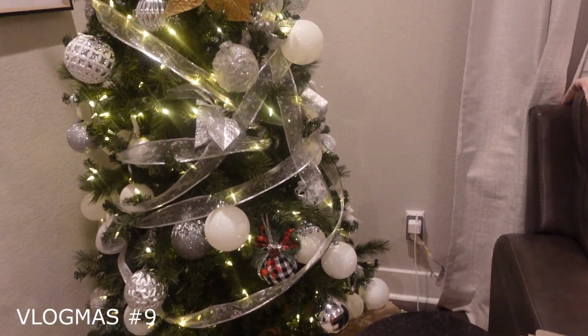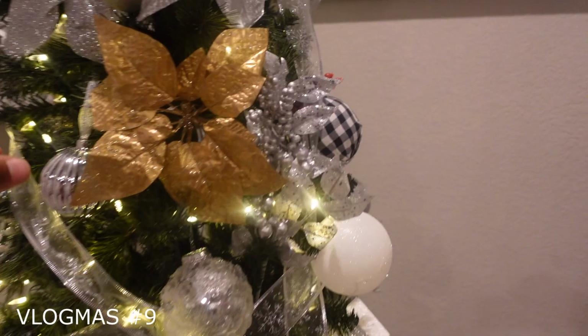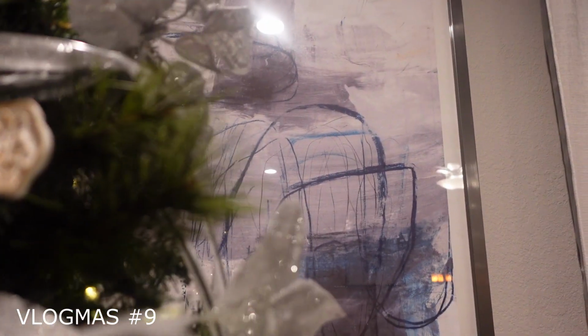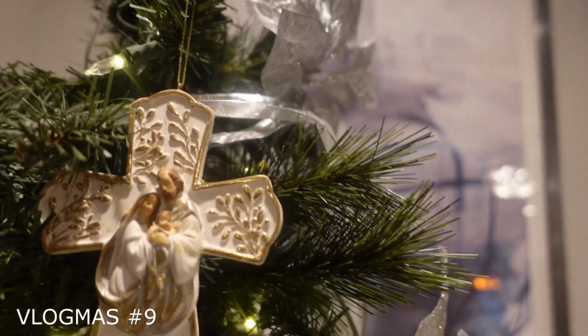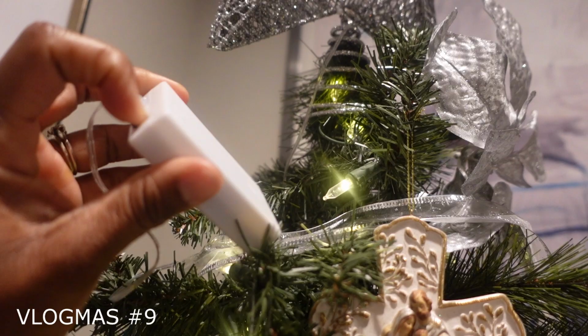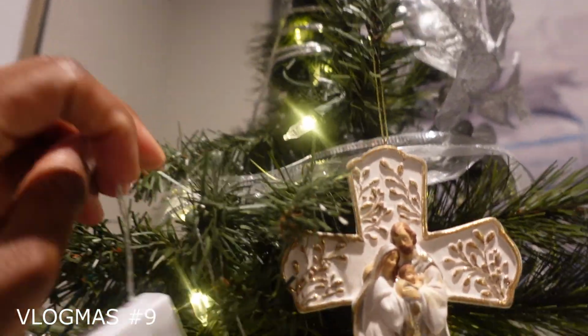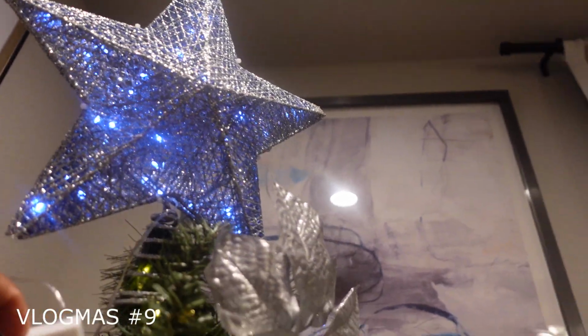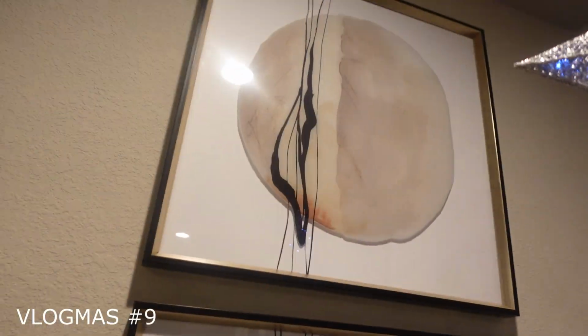My tree is silver and white, and I put a little touch of color in there, a little gold. Definitely my star. I have to turn it on because I don't want to waste the battery. I'm sorry, Capri is making so much noise. Wow, look at that. And then these two wall art.